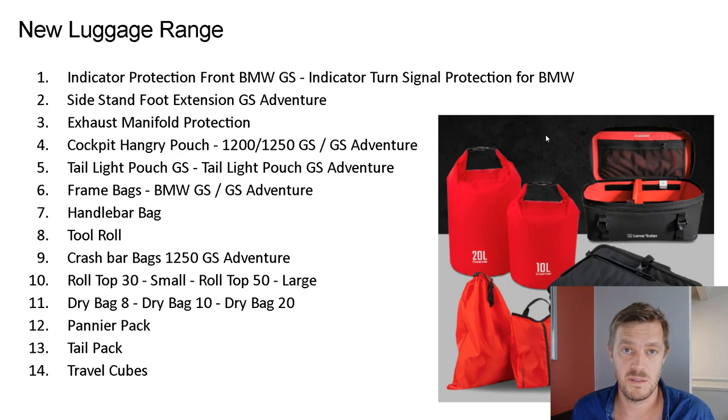The only things that we're not pre-selling this Friday for Black Friday 2020 are the roll top 10 liter, roll top 30 liter, and roll top 50 liter. It's because I'm still waiting on color samples. A couple of weeks ago, if you remember, we did a video and I asked you guys what colors you wanted because black was just black. You voted on green and gray. So I ordered those colors.